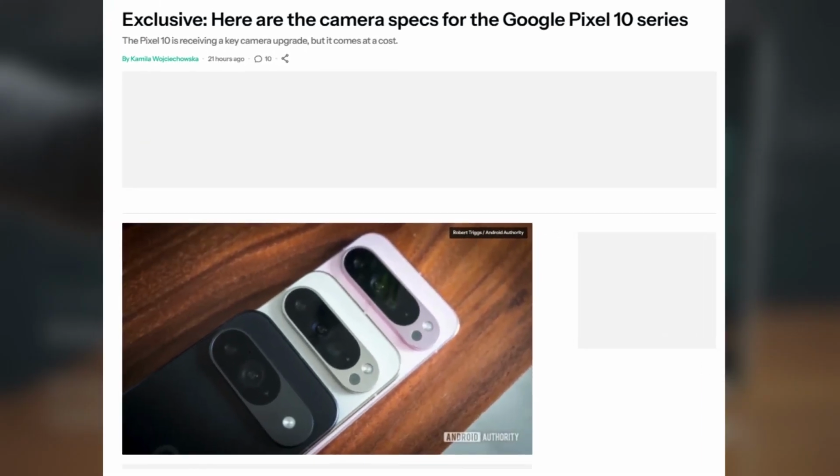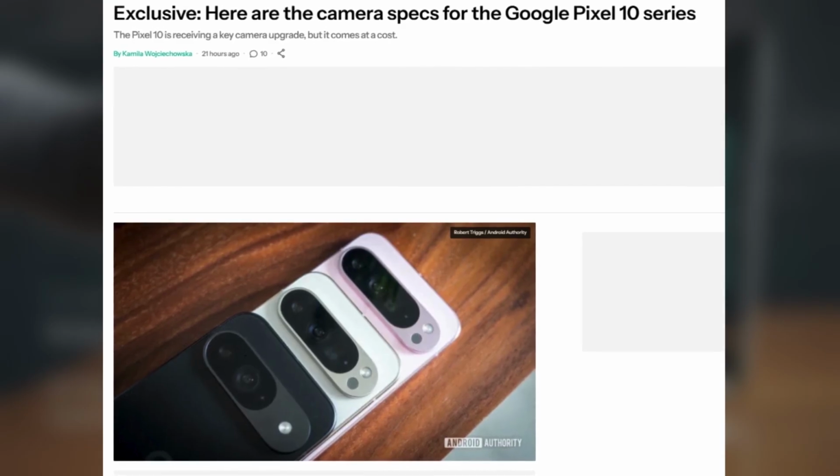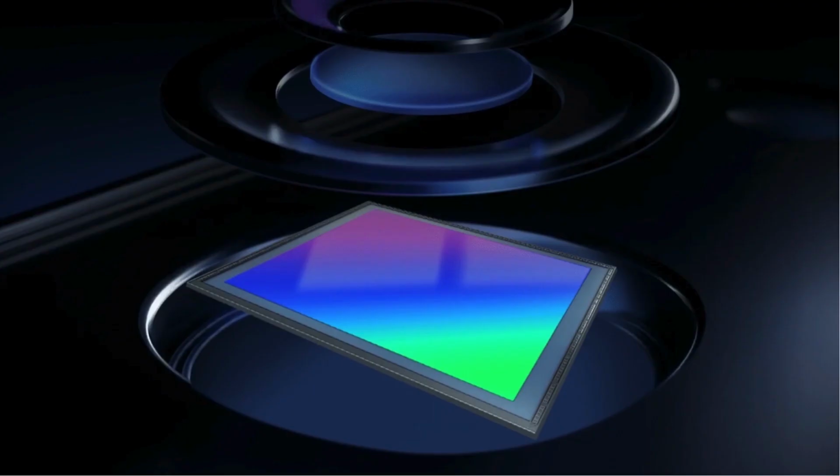Pixel 10, Pixel 10 Pro, and Pixel 10 Pro XL. New camera setup. According to a report from Android Authority, Google is upgrading the camera system on the Pixel 10, moving from a dual camera setup on the Pixel 9 to a triple camera system. The new setup will feature Samsung's ISOCELL sensors, which have been a staple in Pixel phones for years.